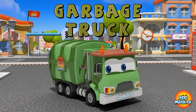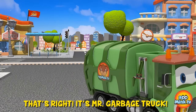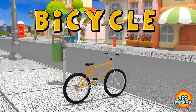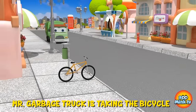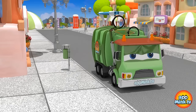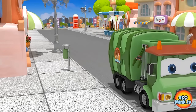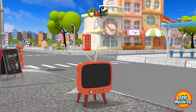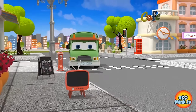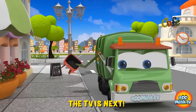Garbage truck. Garbage truck. That's right, it's Mr. Garbage Truck. Bicycle. Bicycle. Mr. Garbage Truck is taking the bicycle. What next? TV. TV. The TV is next.